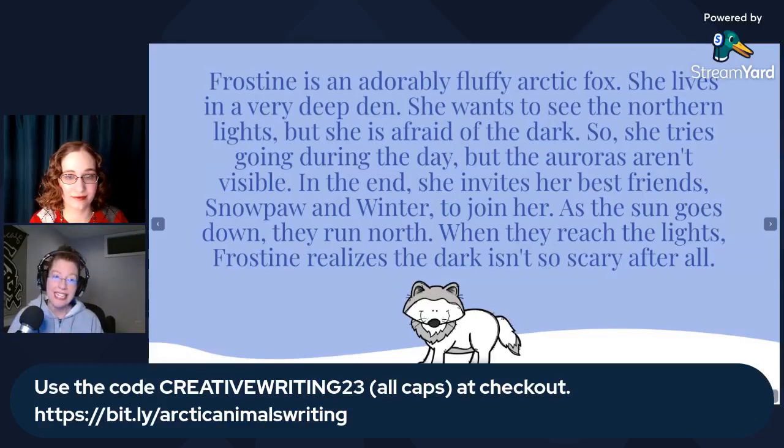So, Frostine is an adorably fluffy Arctic fox. She lives in a very deep den. She wants to see the northern lights, but she is afraid of the dark. So, she tries going during the day, but the auroras aren't visible. In the end, she invites her best friends, Snowpaw and Winter, to join her. As the sun goes down, they run north. When they reach the lights, Frostine realizes the dark isn't so scary after all. So that is our short story.